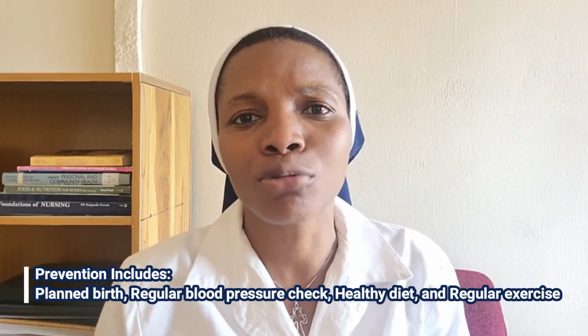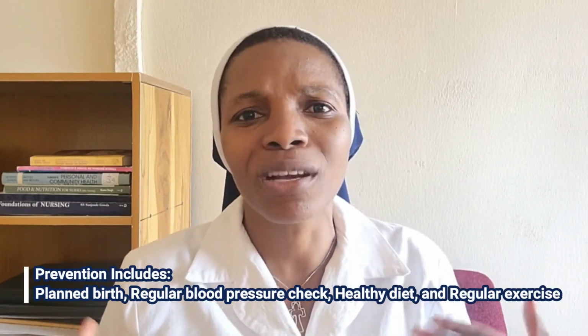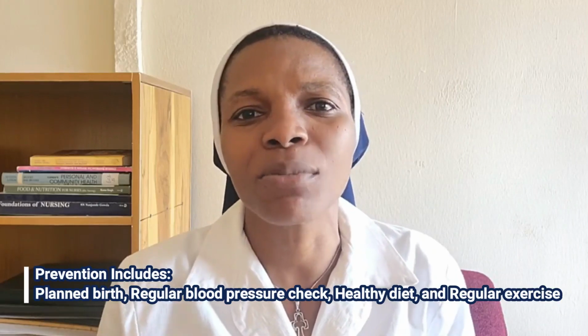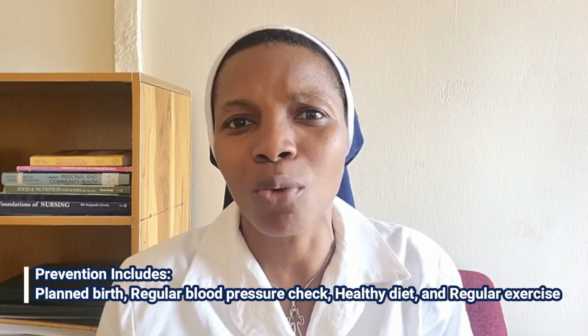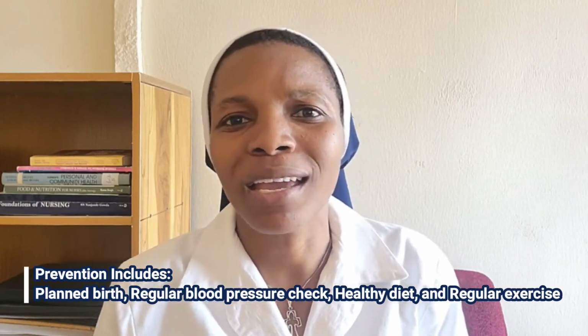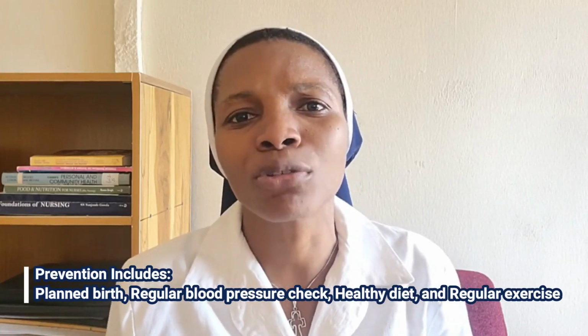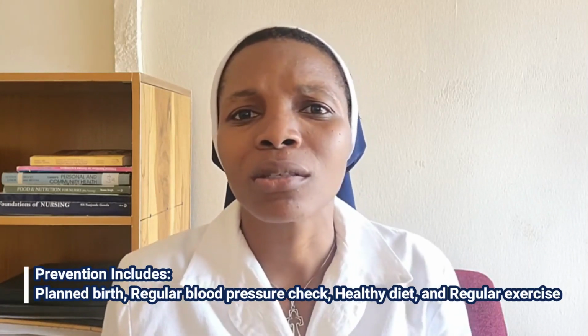The second thing a woman needs to do is constant blood pressure check. Then if a woman is pregnant, let her come for antenatal booking as early as possible in the pregnancy to prevent her from having a raised blood pressure that she's not aware of. Of course, a healthy diet would also help a woman to keep away from a raised blood pressure. Then a woman needs to keep at her exercise, small walking, simple exercise that she needs to do around the house. All this will help her heart to function normally and to keep the blood pressure from being raised.